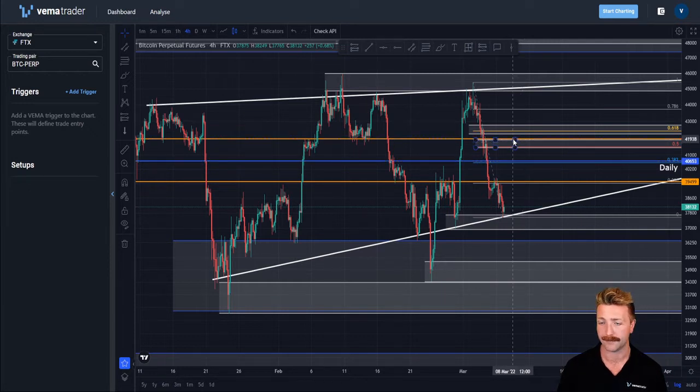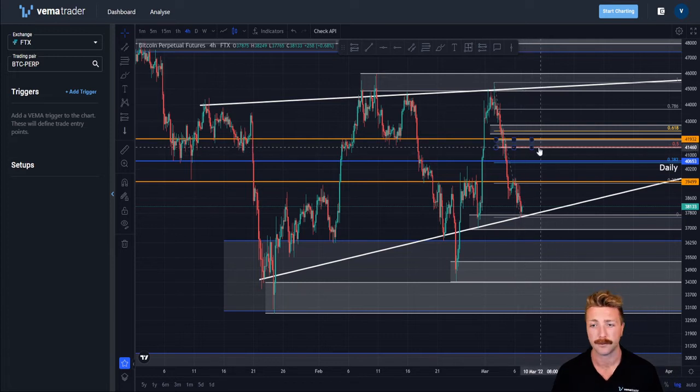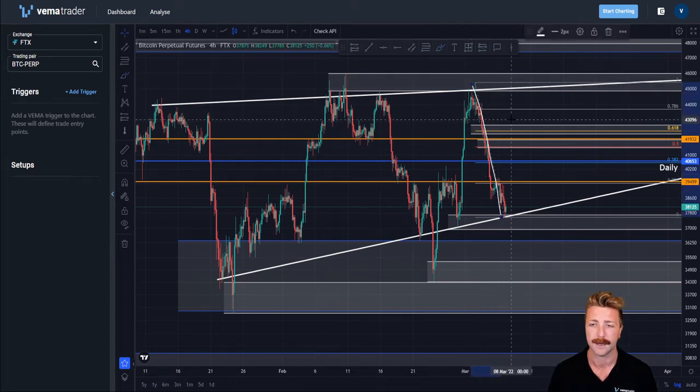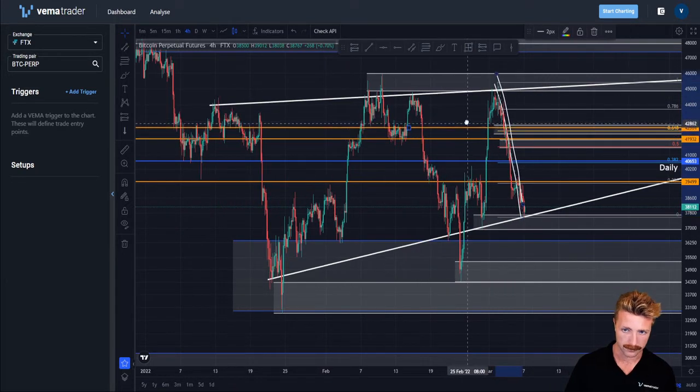Then again, at about 42,000, there's a pretty strong 4 hour EQ, which also lines up really nicely with a 4 hour supply zone and the 50 fib of just this 4 hour move down, so just this push. That could continue to change, right? Because my fibs are measured from the last candle, because that's the lowest that we have. If we continue to head down, those fibs will obviously shift. The 61.8 also lines up quite nicely with the 42,500 supply zone. So I think there's a bit of an EQ through there too, to be honest.